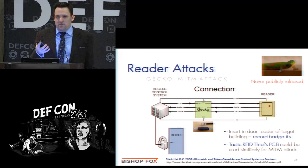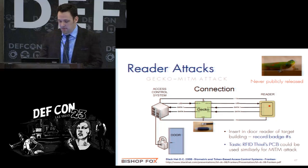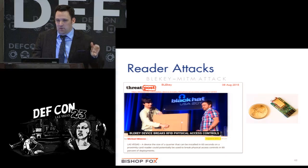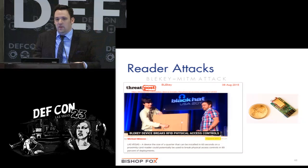So it's like one of those smart home locks, but you're not supposed to have access to it. You can open up doors without having a badge. So Zach Franken talked about these and created his own. And I just saw at this past Black Hat, these guys came up with the BLE key, which is basically similar functionality as well. Extremely small. You could just plant it into a reader at a target facility. It sits there and collects the information. You can come up with Bluetooth and via your phone, dump all the list of values that it's seen so far, as well as open the door by replaying some of those values.